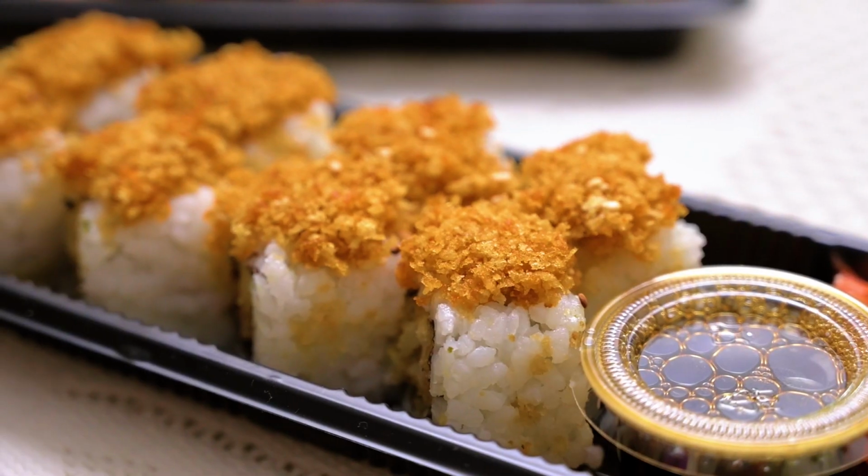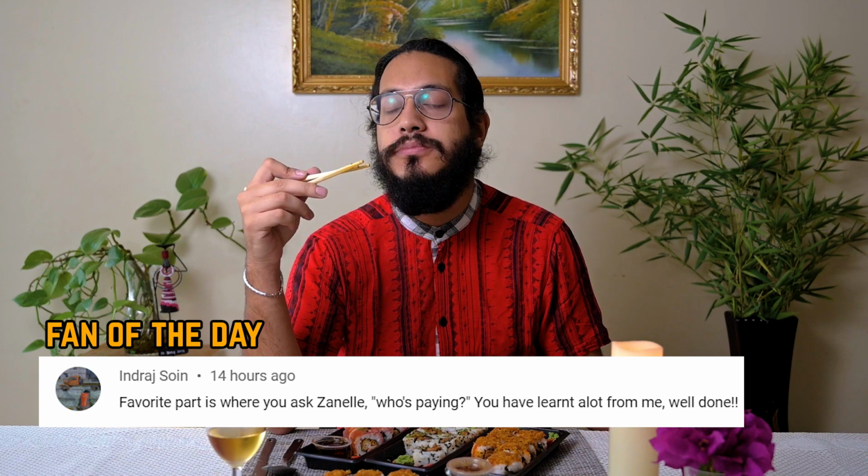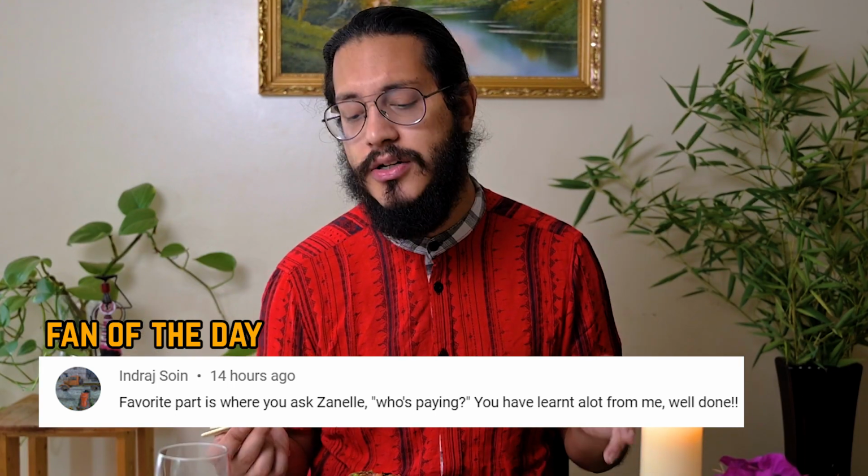And finally, we have the prawn tempura, which also looks really good. I like how they have the tempura that they put on the top. It just makes the sushi look so good. So for sushi that's made from home and has been delivered, this is actually pretty alright.